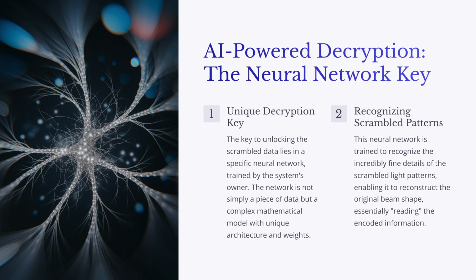They trained this special AI. It's called a neural network, to be the ultimate puzzle solver. This AI is like a digital detective. It can see these tiny little patterns in all that scrambled light. And this is what makes it so secure. The key to unlock this isn't just some password someone could guess or steal. It's the whole structure of the AI model itself. It's about billions of connection pathways, all unique to that one AI. It's practically impossible to replicate.